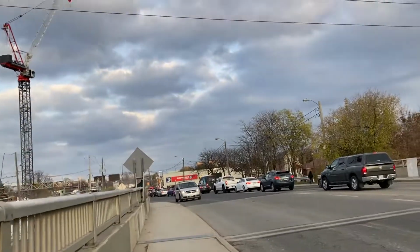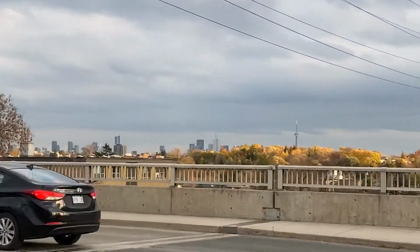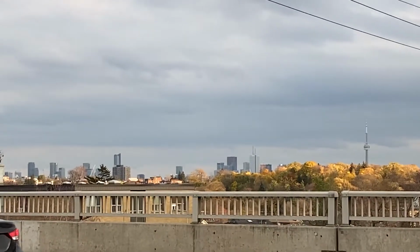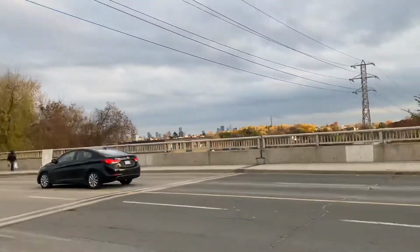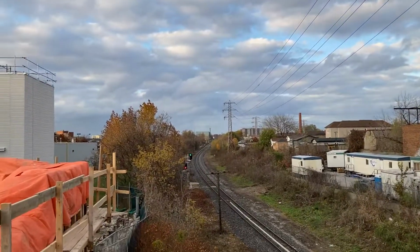And at the lights is Caledonia Road. Here's this Toronto skyline on a fall Thursday. We're at rush hour in Toronto, Ontario, Canada. There's the railway crossing where I used to film.